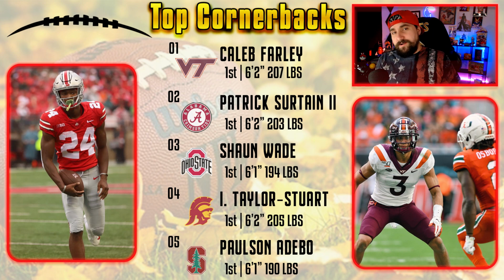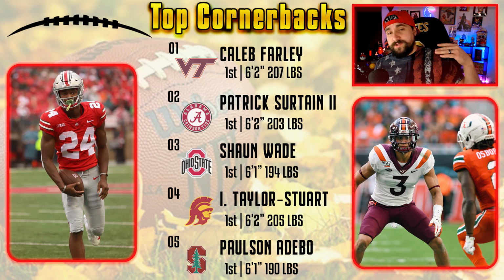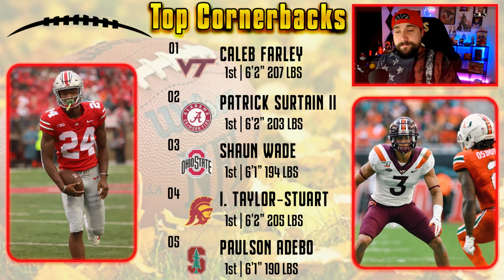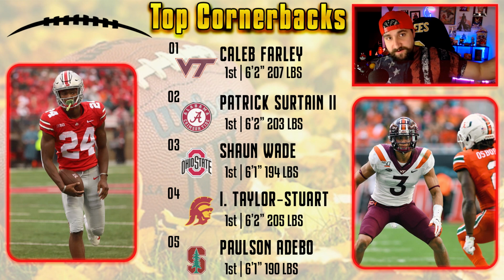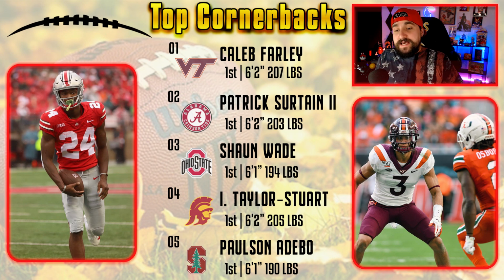And then Caleb Farley out of Virginia Tech. This guy I just kind of fell in love with last season. Great size, great speed. He's probably one of the most elite zone corners in this draft, but that doesn't mean he can't play man. He can. He allowed a passer rating of 26.8 last season. He's an okay tackler. And the thing is, we really need to see him repeat that production this season. We need to see that same elite play, because how he played in 2019 was very, very different than his 2018. 2018 was not nearly as good. So we need to see it this season. If so, he could be one of the top corners off the board. Right now, he's number 1 for me.